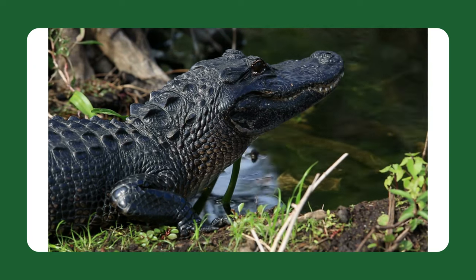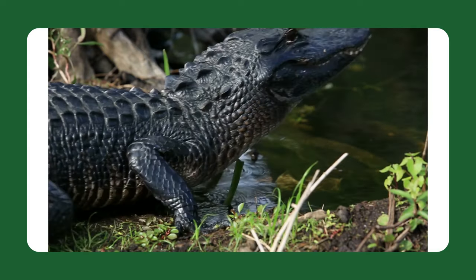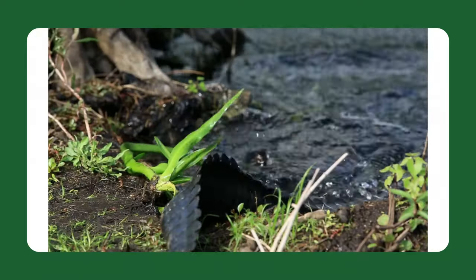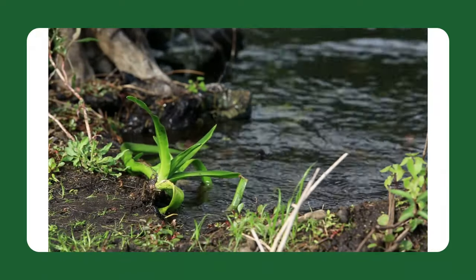A, alligator. Wow, it has black hard scales, four legs, and a long tail. Whoa, it's moving. It's gone.